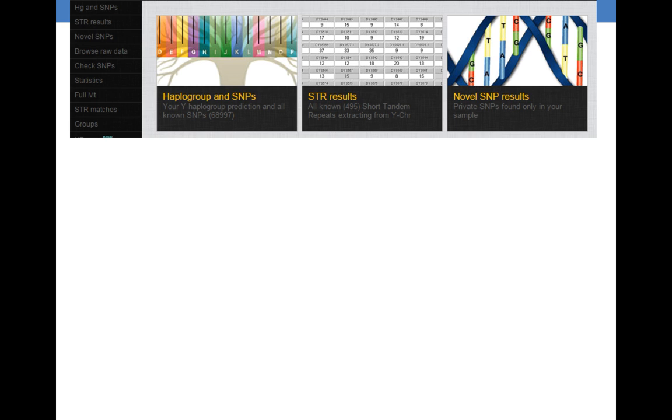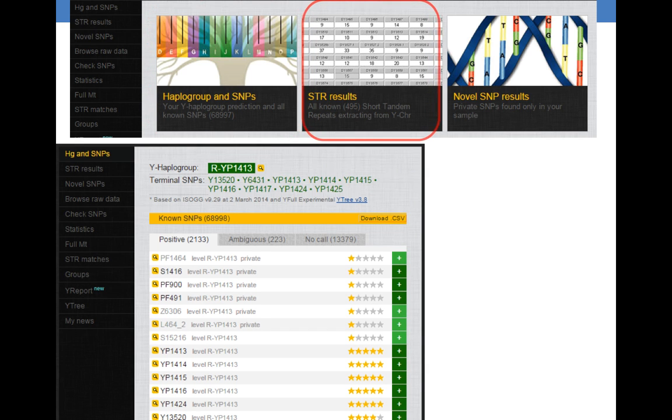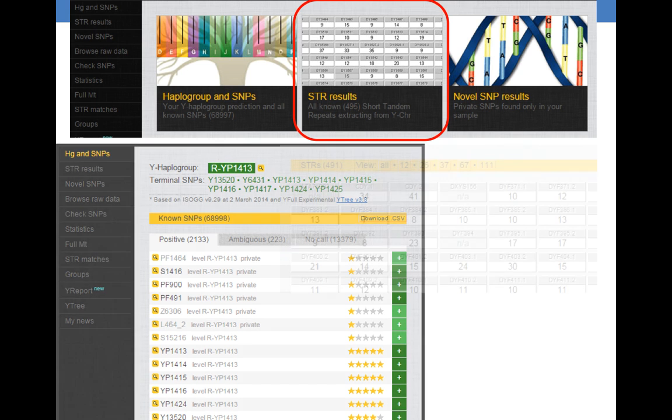They'll show you STRs, more STRs than you may have tested already. YFull are reporting about 440 STRs, the most. There's 490, but nobody has all of them. And it's possible to compare these results with the Family Tree DNA panels, but always take the Family Tree DNA panel as being more correct than this if there's a discrepancy, because this is still very much in its infancy. But it's there, and it's something which could become more useful, more important in the future as the technology is refined. And of course, very importantly, they will tell you your novel SNPs.